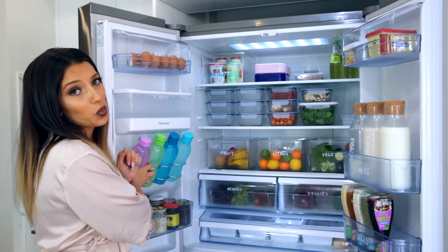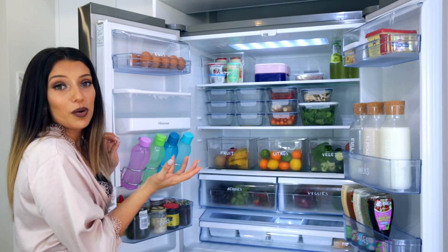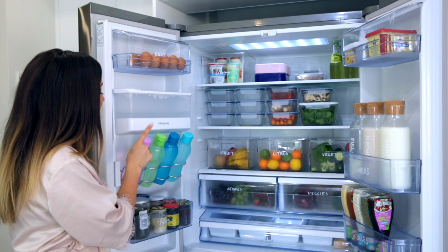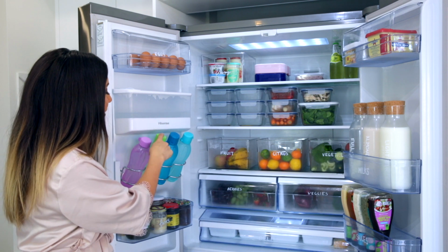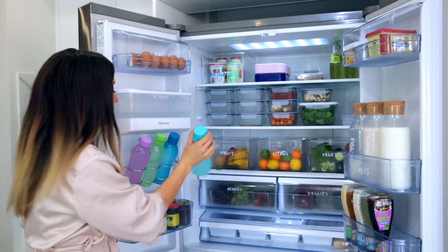If you guys have been following for a while, you know that I tend to color code my kids way more than I should, and they're probably gonna grow up messed up over it, I'm sure. But Heidi's is the pinky purple one, Louis is the green one, Archie's is the blue one, and then we've got a spare one in there as well, just in case.